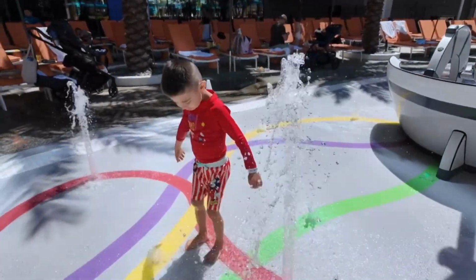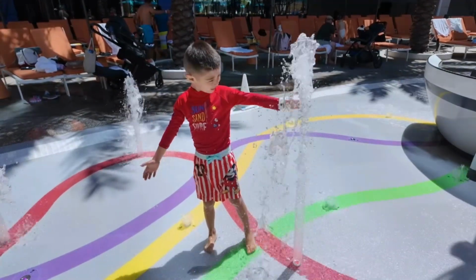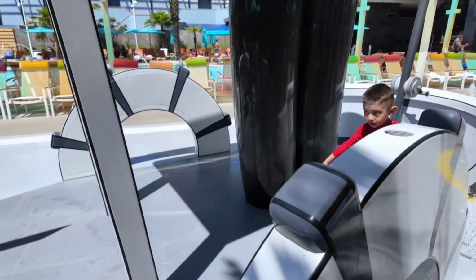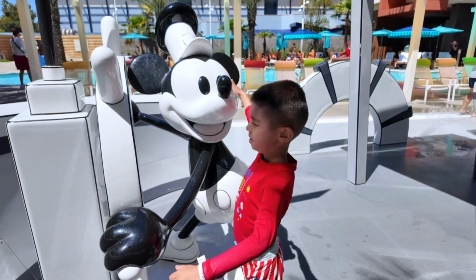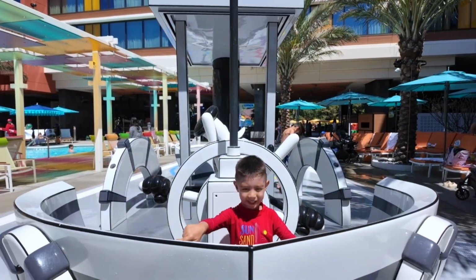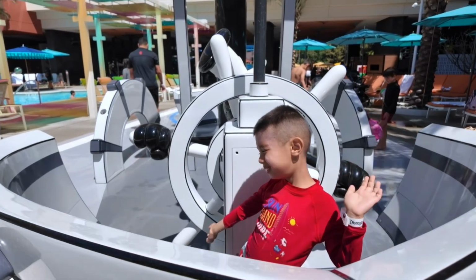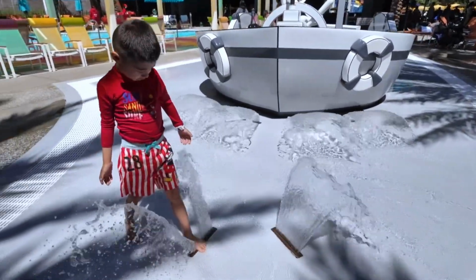Is it warm? It's cold. Come on over here. There he is. Go say hi. Who's driving the ship? Who's driving the ship? You're driving the ship. Go get behind that wheel. Show everybody how it's done. Look at all those waves. Wow.